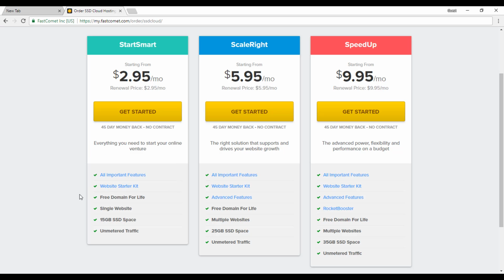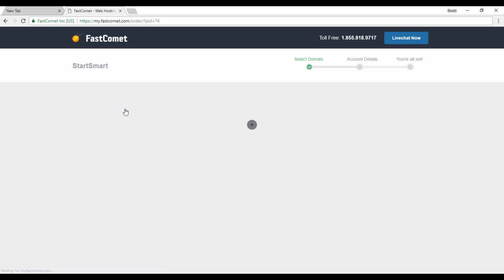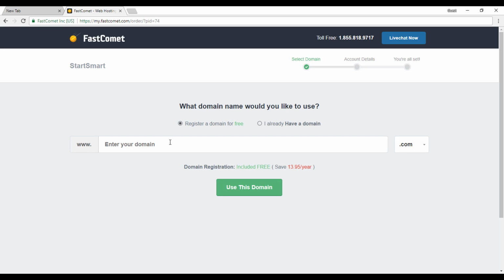But another really neat thing is if your needs change, let's say you have an idea for another website or another one of your businesses or whatnot, you can easily just contact support, and you can upgrade to another one. It's pretty easy. So anyway, let's just go ahead and start with this one. So click on Get Started, and here's where you choose the domain name you want, and this is the domain name that you're going to be getting for free.